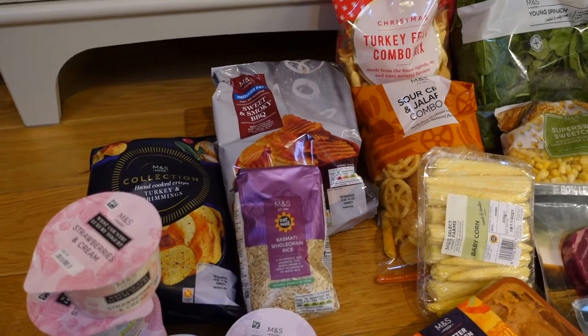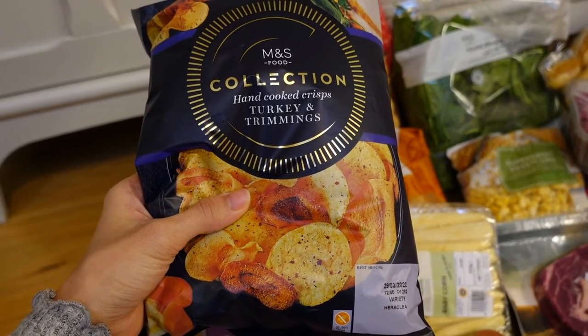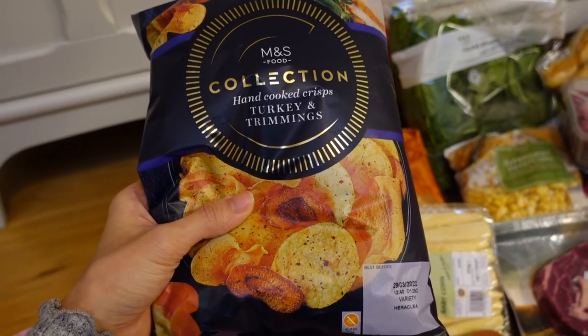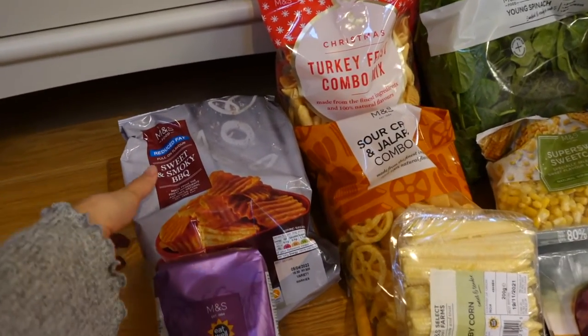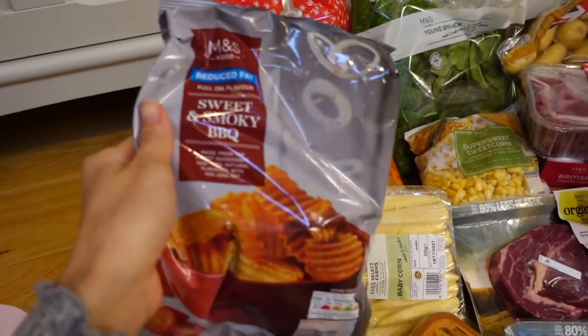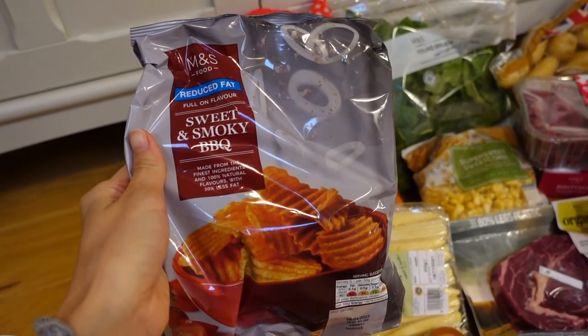And then here we have some bags of chips. This is the turkey and trimmings hand-cooked crisps. My partner picked this up for himself. And then he also picked up for himself some sweet and smoky barbecue reduced fat chips.